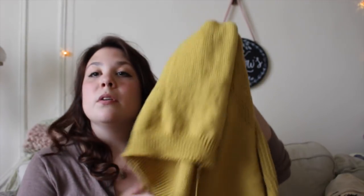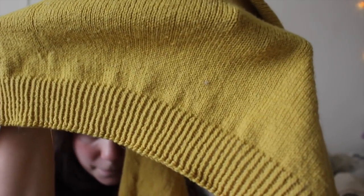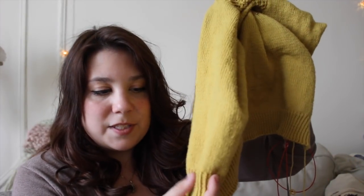A few modifications that I made. I did do twisted rib for the bottom of the sweater and for the sleeve cuffs, because I find that for me, twisted rib looks a lot neater. When I knit ribbing, one leg of my knit stitch always seems to kind of skew off to one side, which I find really distracting, and I like the look of the sort of neat twisted rib, but I've never knit twisted rib flat before.